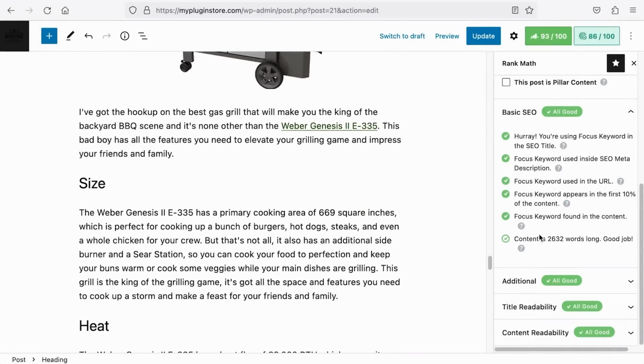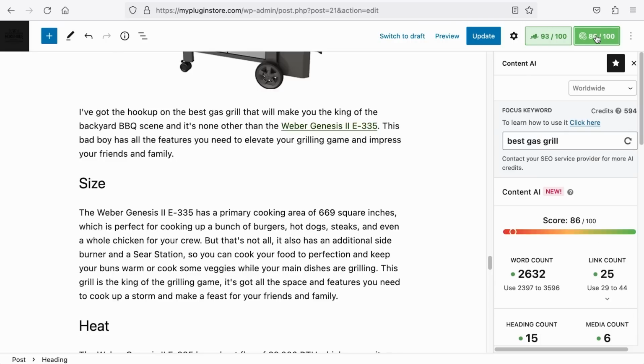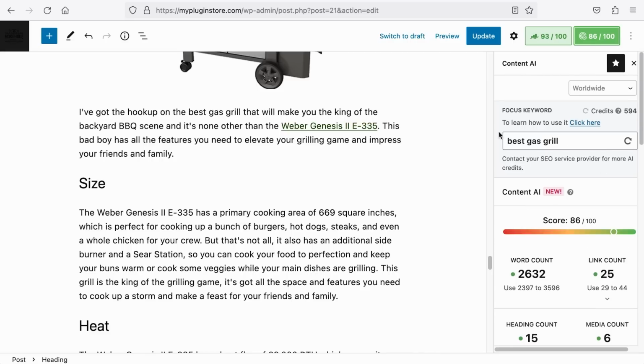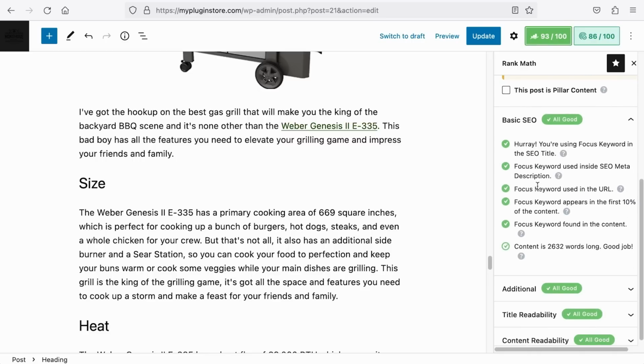I know the basic SEO check in Rank Math recommends articles to be above 600 words, but it is almost impossible to provide value if the article is below 1,000 words in my opinion. And that's why I like to use Content AI to provide me with a word count range so that I know if a topic is something that requires a long form article to provide value. And by the way, once you have used Content AI to analyze a topic, the basic SEO check will follow the same data from Content AI.